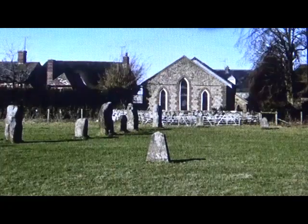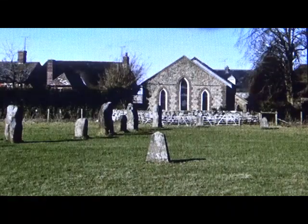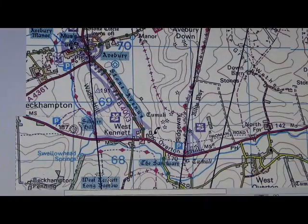Then, after running along a straight track to the north, it goes over the summit of Maiden Hill, and on to pass through the centre of Avebury and the chapel there, before running along a coincident stretch of road to the north. This is the West Kennet Ley: Alton Priors Church, and the Bowl Barrow near the White Horse, the West Kennet Long Barrow, Maiden Hill, and the chapel and stone circle at Avebury.